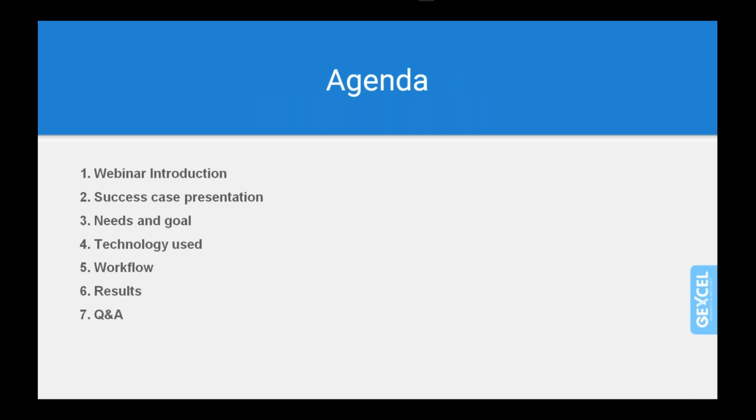Now, let me go quickly through today's agenda. We will have a webinar introduction, and then the success case presentation, where we will underline the needs and the goals. We will then enter inside the technology used, and also we will discuss the workflow that has been followed both on site and in post-processing. We will discuss also the results that we got, and then we will leave some time for the Q&A. Now I am pleased to pass the floor to Giorgio, who will give you a general overview about the webinar introduction.